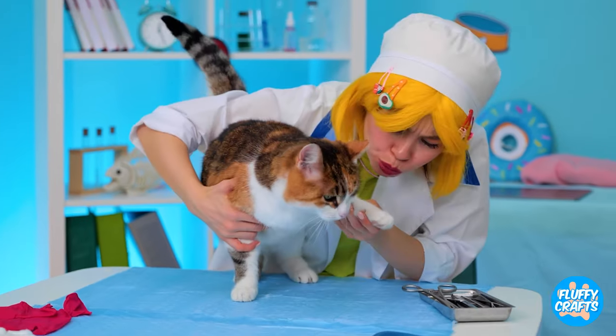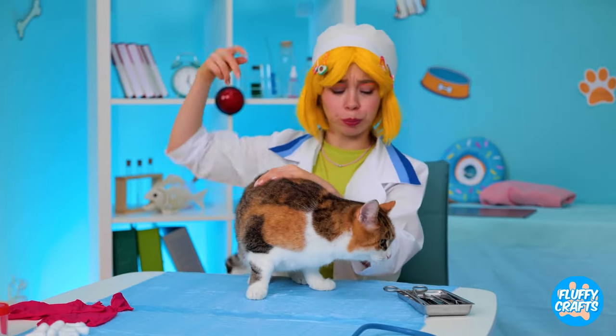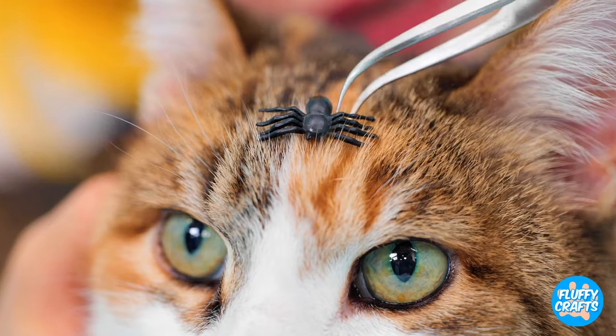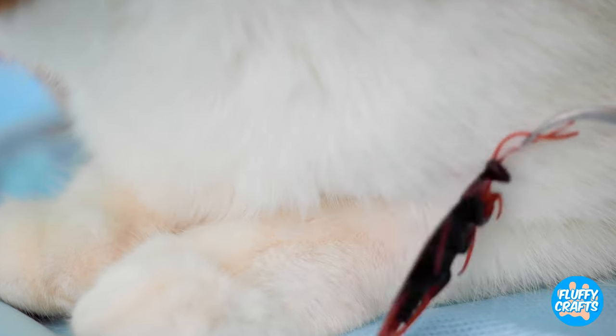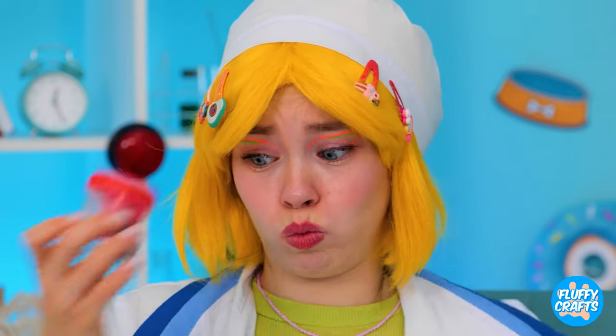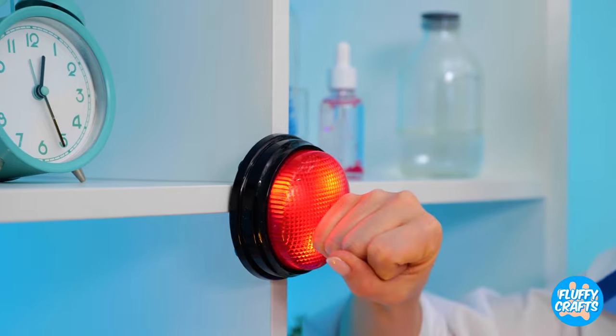Uh-oh. According to her diagnosis, this cat's got company. Let's pluck off some of these pests. This kitty needs R&R stat. Strap on all your safety equipment.